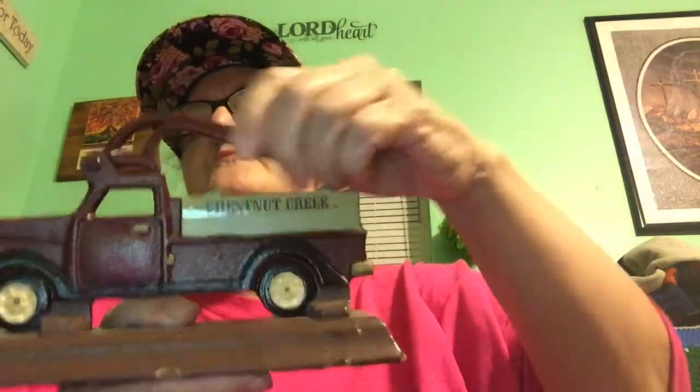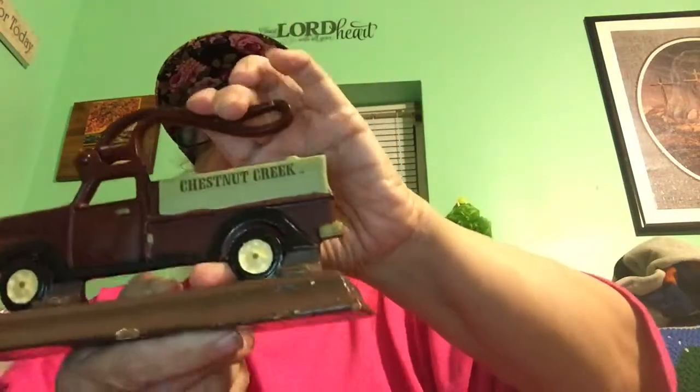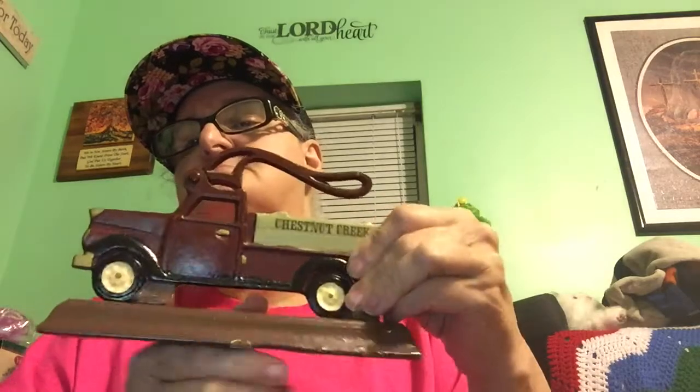Then I got this. It is a nutcracker. It says Chestnut Creek, and I got this at a yard sale. I think I paid $2 for it. But it's a nutcracker, guys. Isn't that cool? I think it needs oiled a little bit, but it's still cool. I'm thinking about painting this bottom piece. So, I thought that was cool.